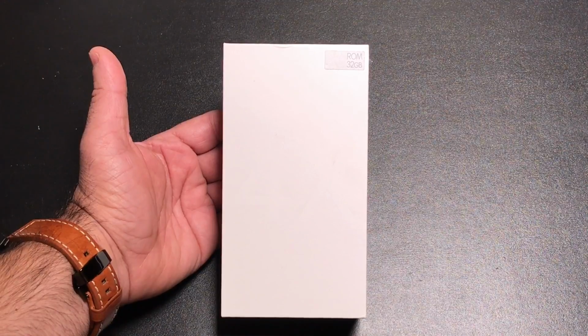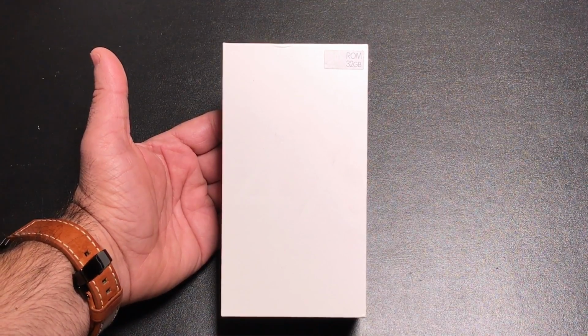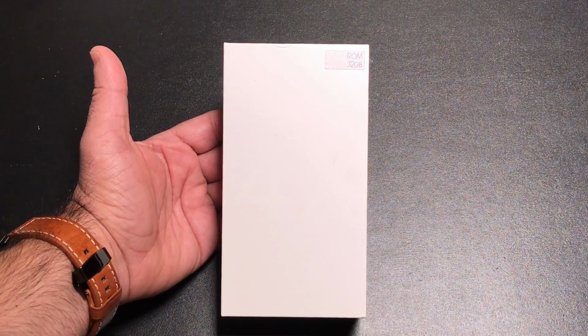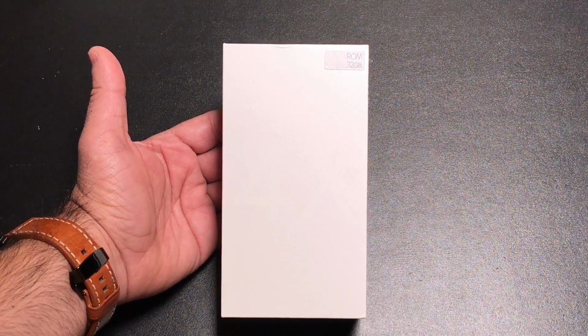So let's talk about the specs. We'll do an unboxing, we'll set it up, and see how it functions. And you hopefully will come to the same conclusion as I am, that these budget phones aren't budget anymore.